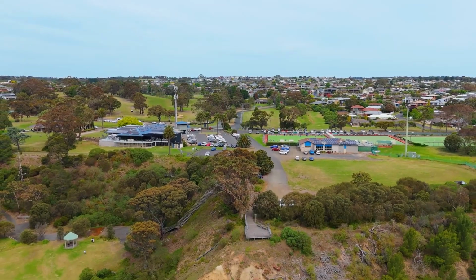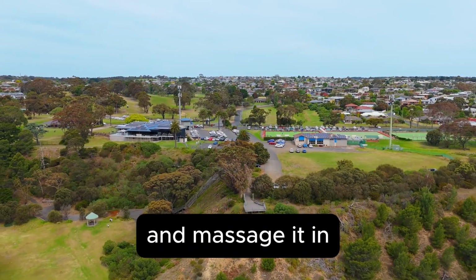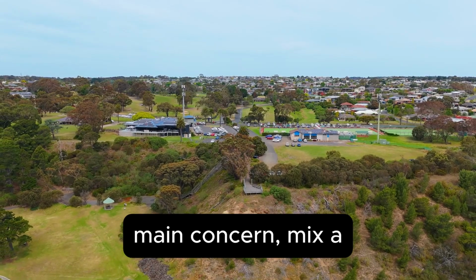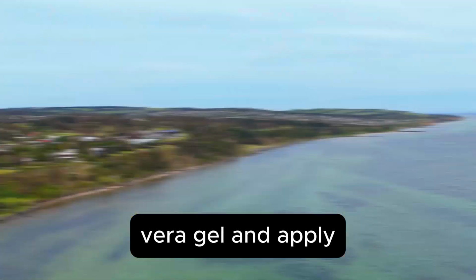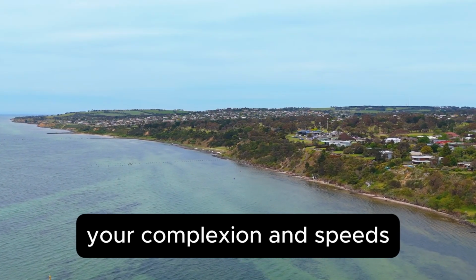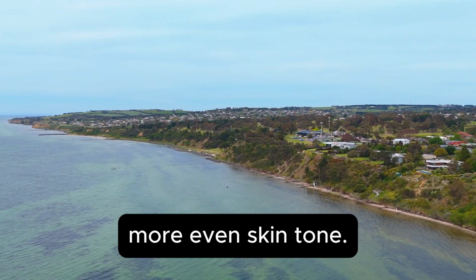Using it is simple. Before bed, apply a thin layer of castor oil to your face and massage it in for a minute or two. If dark spots or sun damage are your main concern, mix a few drops of castor oil with fresh aloe vera gel and apply it directly to those areas. This combination helps brighten your complexion and speeds up skin repair, leaving you with a smoother, more even skin tone.